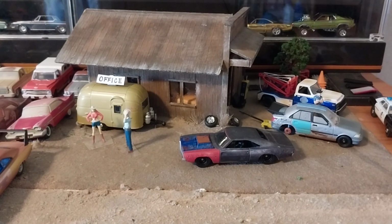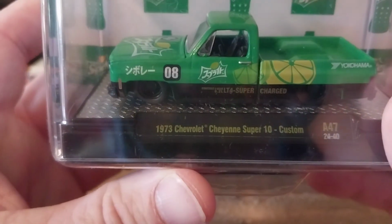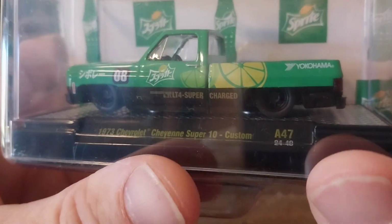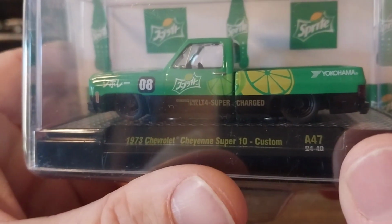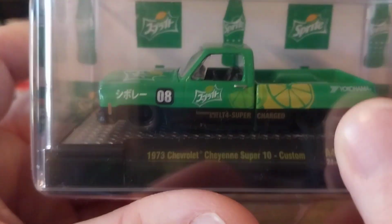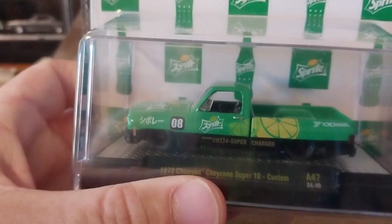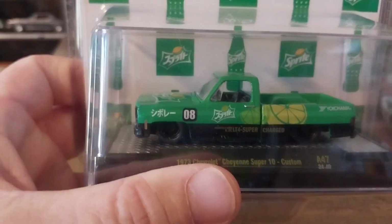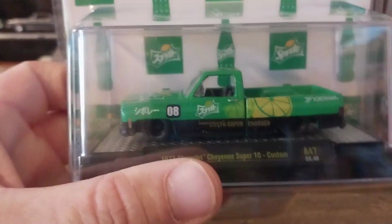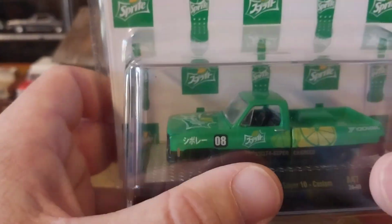And last but not least is a new Squarebody. This is based on a '73 Chevy Cheyenne Super 10 Custom. Cool truck. And I don't know, I'm just not much for all of this Coca-Cola livery. If it's possible, when I get my Dodge trucks, I take it off. But something overdone like this, I wouldn't even bother. I got a couple of them like that I just leave on the truck, and they look okay. But it gets old after a while when you get 10 or 20 trucks that have Coca-Cola and Sprite on them. But some people dig this stuff. I'm just not one of them.